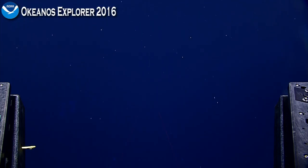Exactly. And today we've seen really great geology. And we've gotten to explore an area that we haven't been to before. Let's bring your heading to 225. Copy that. And we've gotten to validate this really fantastic high-resolution bathymetry, in that what we saw on the bathymetry has proven to be very close to what we've seen here on the seafloor.